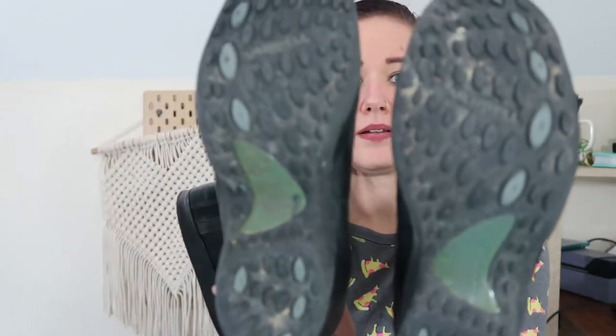And the other pair is black. Again, all leather. This is the bottoms. And this pair is a size 7. Last pair of shoes, Toms, super light, super quick sell, and these are a 7.5. They're just like a dark gray color.